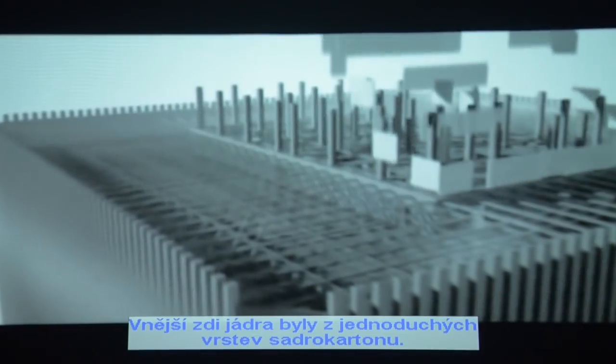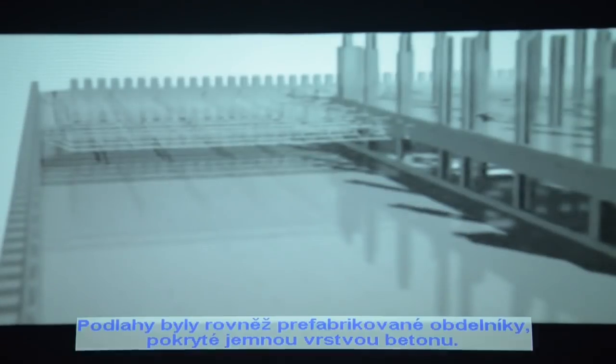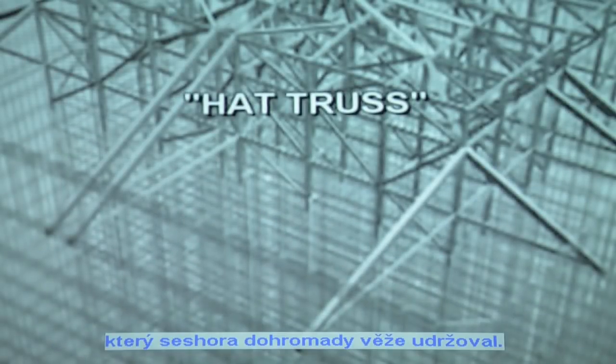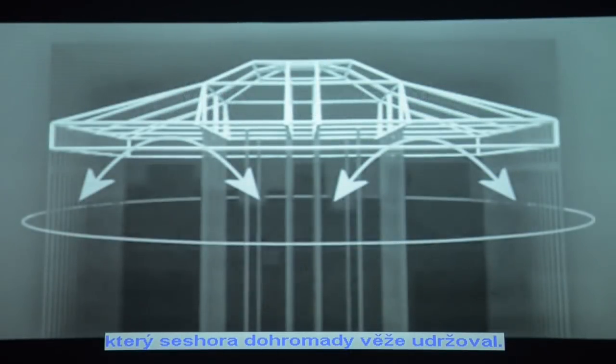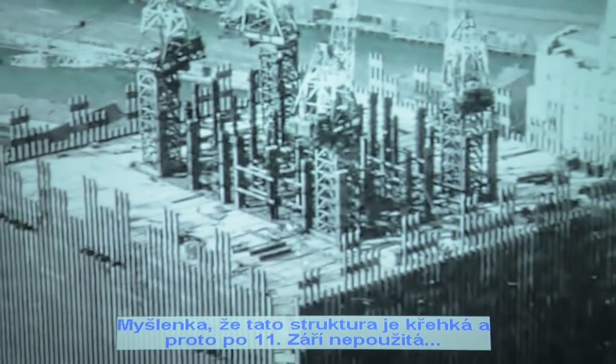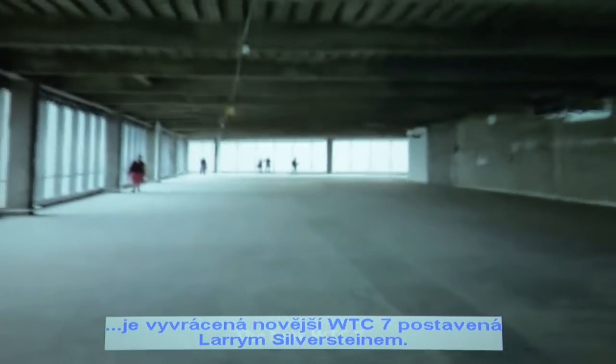The inner walls of the core structure were made of simple layers of sheetrock. A long series of steel trusses connected the core structure to the external one and supported the floors. The floors were also prefabricated rectangular pieces covered by a thin layer of concrete. The internal and external structure connected through an umbrella-like structure called a hat truss, which kept together the towers and bound them from above. The idea that this kind of structure is fragile and therefore no longer used after 9/11 is disproven by the new Building 7 built by Larry Silverstein.